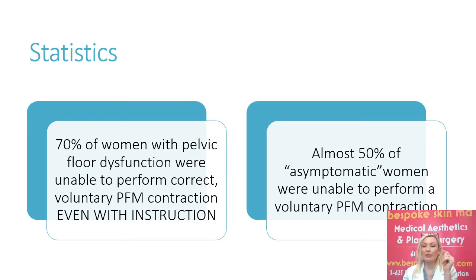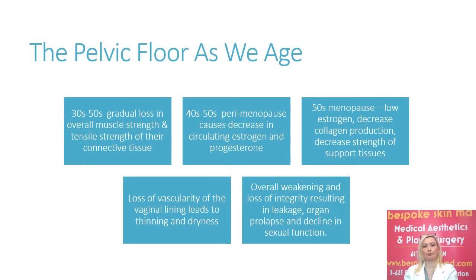And almost 50% of asymptomatic women, so women who didn't necessarily complain of symptoms, were also unable to perform a voluntary pelvic floor muscle contraction. So this tells you why Kegel exercises don't work that well for many women, because we simply can't find the proper muscles to contract.